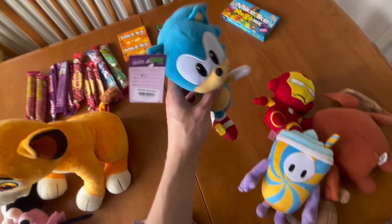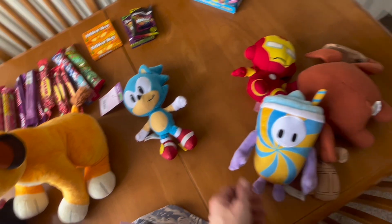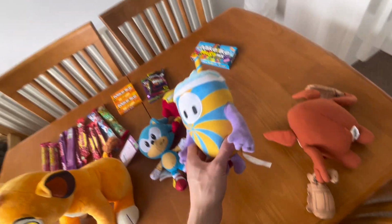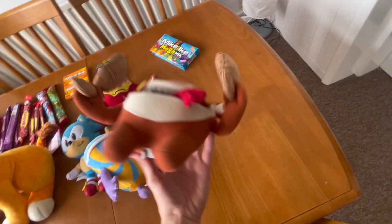They charged me £1 for Sonic. Again, they don't want to admit they're trying to just charge more because it says Sonic on it. Yet they charge you 50p for this, even though it's Marvel. 50p for this, even though it's Fall Guys. 50p for this, even though it's Skylanders.